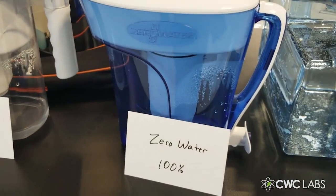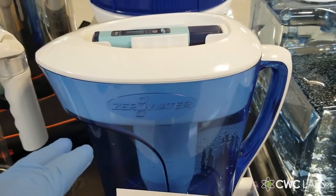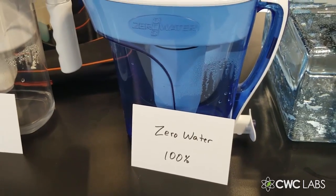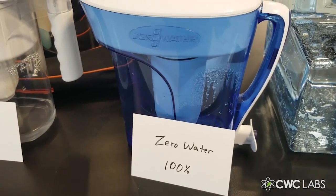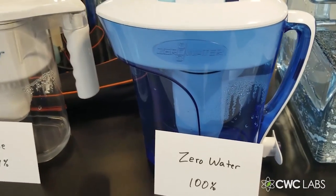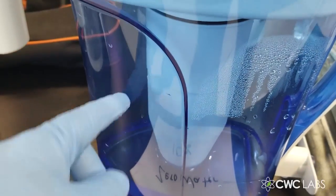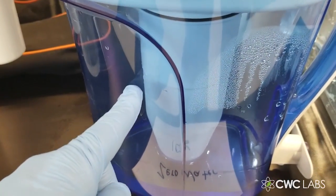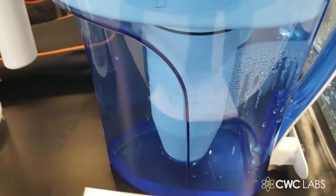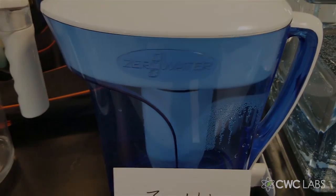I'm really amazed. I'm totally impressed. I did not think that there would be a water pitcher that could remove 100% of the glyphosate. And I ran this multiple times because I thought surely there must be an error, because there wasn't even a trace of glyphosate, not even a part per trillion. But look too, the filter is very large, and they obviously have some unique chemistry in this filter. And I would say, based on this test, that Zero Water is by far the best tabletop water pitcher filter.